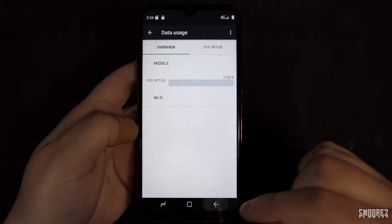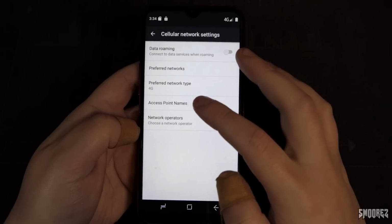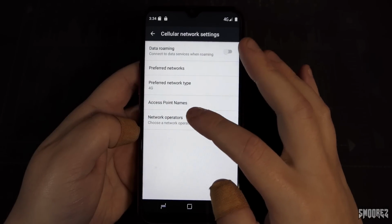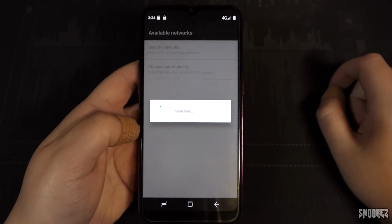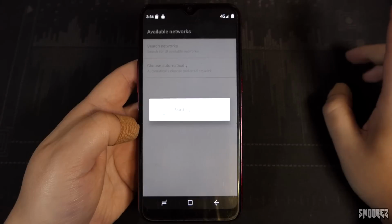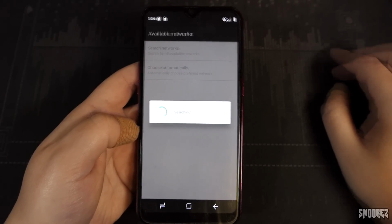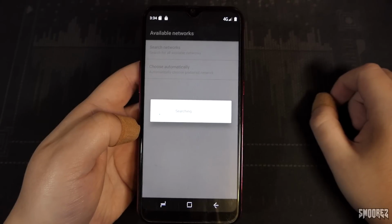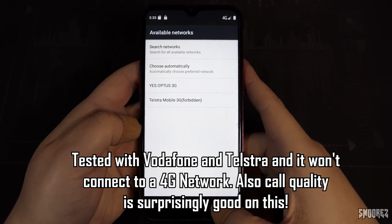Data usage, yep. So we'll come straight to cellular networks and see if we get a 4G signal, even though it says preferred network type and all that sort of thing. Never believe that. Always check available networks and see if it comes up with a 4G available network, which most of the time is probably not, but I may eat my words here. You never know. Could this be the first 4G smartphone off Wish? Or the first Wish phone that has 4G? I'd be genuinely surprised if it is. Nope, it's 3G. Oh well, debunk that one very quickly.